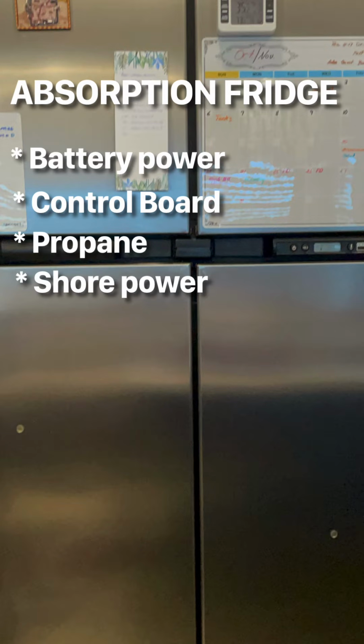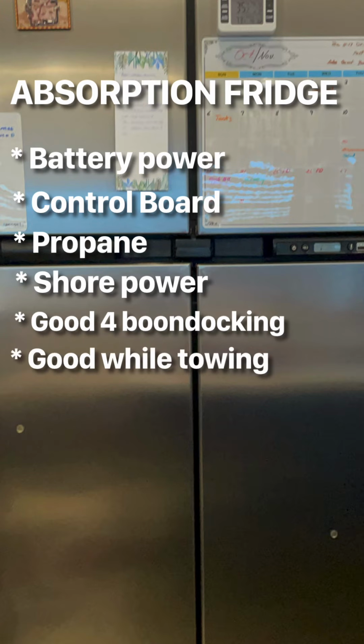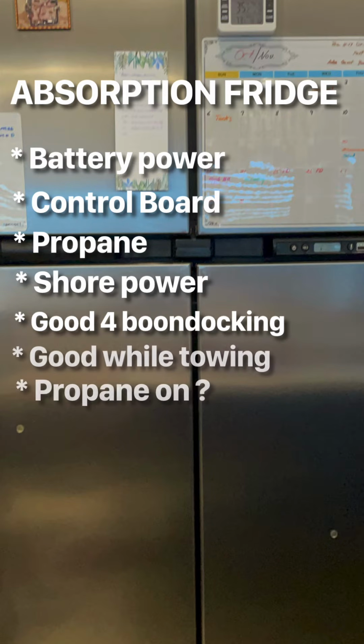Because the actual cooling is done by either propane or shore power, this fridge uses just a small amount of your battery, so it's a great choice for anyone that spends a lot of time off-grid. Also, this type of fridge saves on your battery while traveling. This is a subject of some debate because it requires that your propane be on while towing. People have been doing it for a very long time, but some are uncomfortable with that. Plus, in most states, it's considered illegal. So this can either be an advantage or a disadvantage, depending on your point of view.